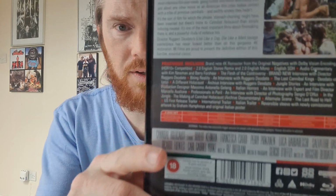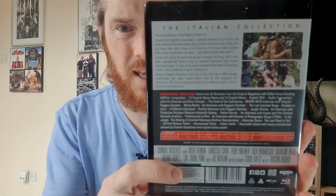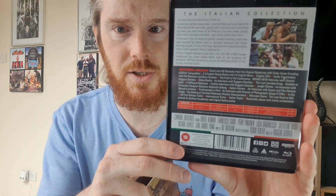Now, the reason I love this release is because everything it comes with is just beautifully presented to me. I love that the new commissioned artwork is absolutely amazing. When you pull it up, you get the original poster artwork for it, which is not as cool, but I think when you've got it in that cool 4K case, it looks the part. And once again, this is a part of the 88 Films Italian collection, sorry.